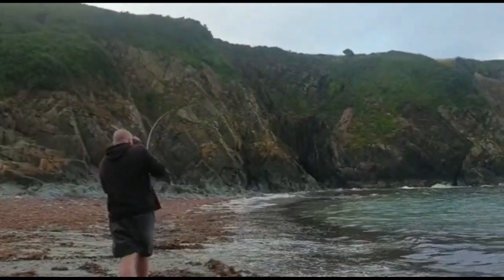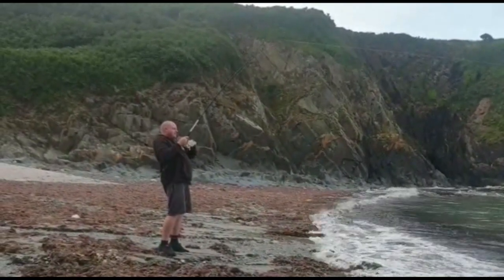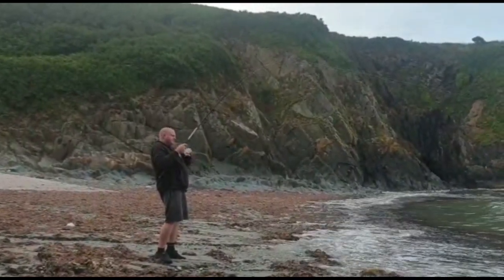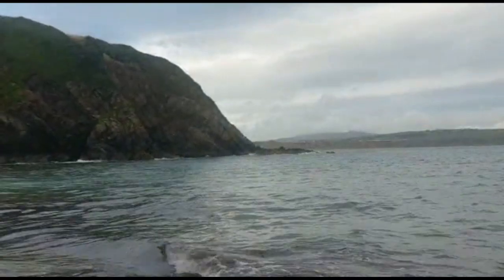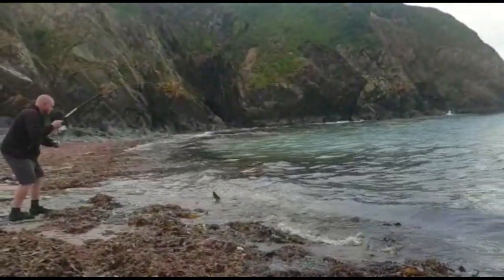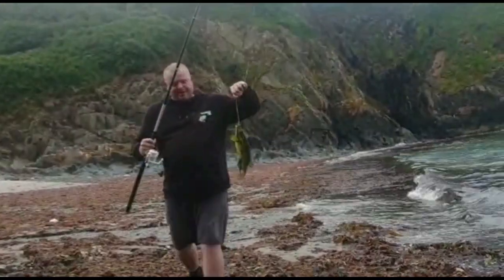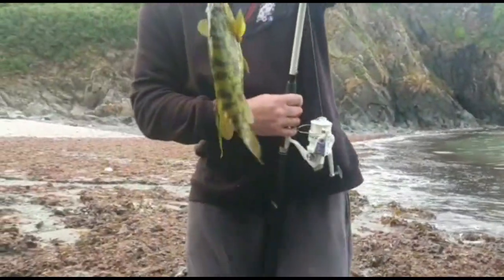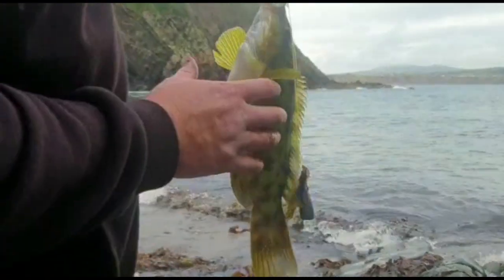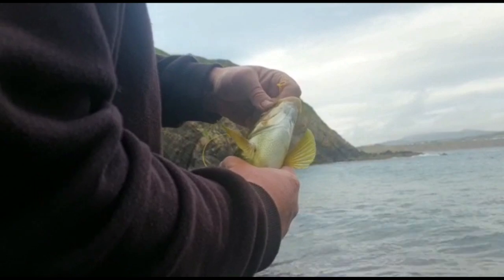Yes. Oh, wow, I think this one is bigger than the other one. Bloody hell. Big one, big one. God, it's massive. That's a beautiful one, that, isn't it? Wow. That's nice, that one. Get in. That is a lovely ballan wrasse. Just don't want to drop him. He won't come off.